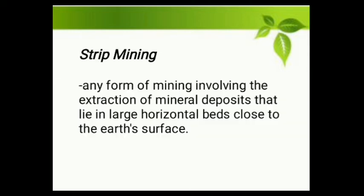Strip mining. Any form of mining involving the extraction of mineral deposits that lie in large horizontal beds close to the Earth's surface. There are two types of strip mining. These are the area strip mining and contour strip mining.